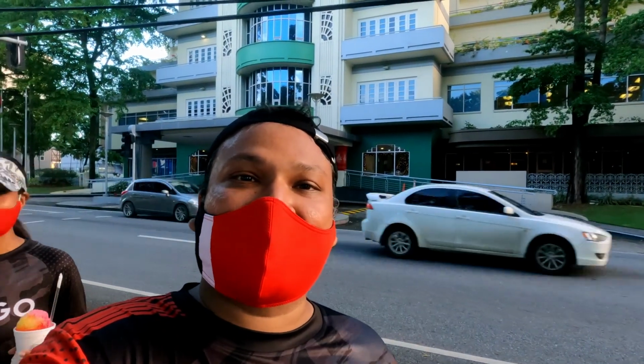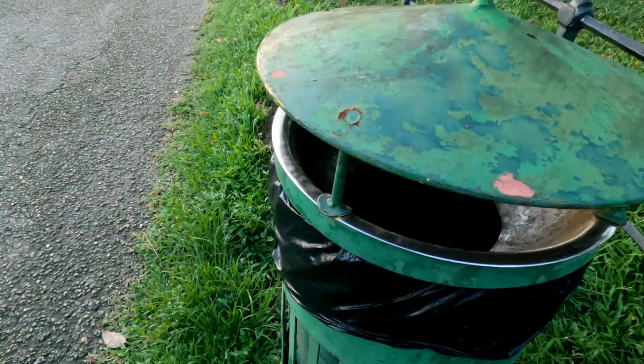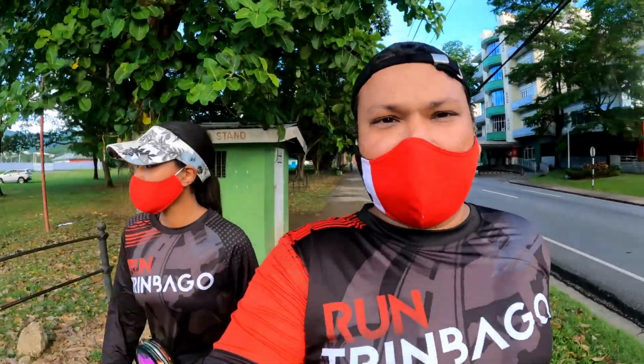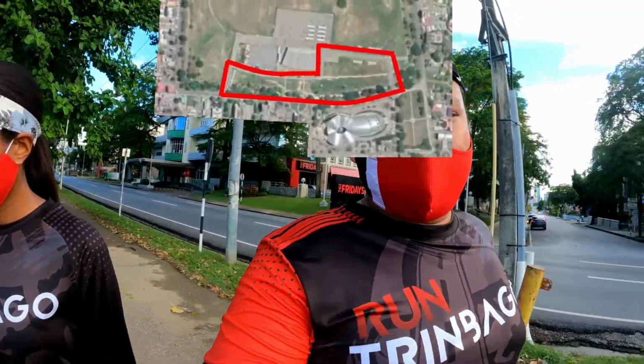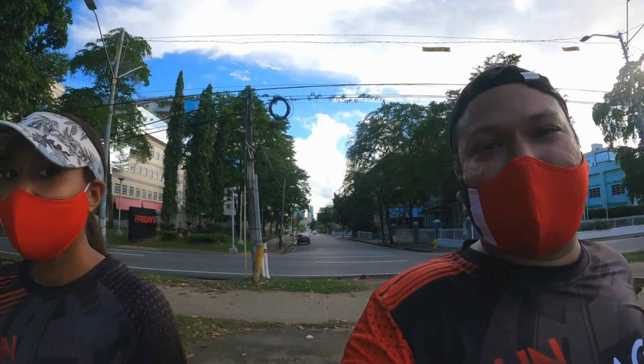Energy to continue this half marathon. Woo. There are bins located throughout the Savannah, guys, so make sure you dispose of your waste properly. Alright guys, so we're gonna do an inner loop of the Queen's Park Savannah. So fun fact, well actually let me hand you over to Julia Mayn, she'll explain it better.